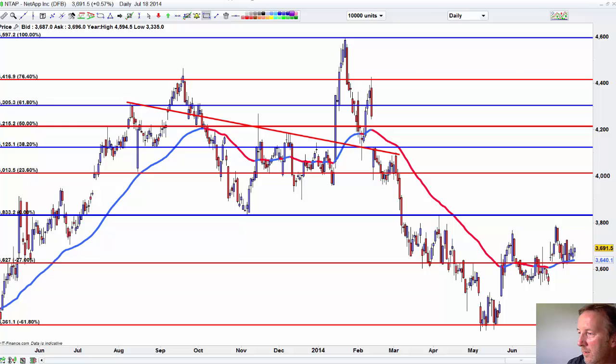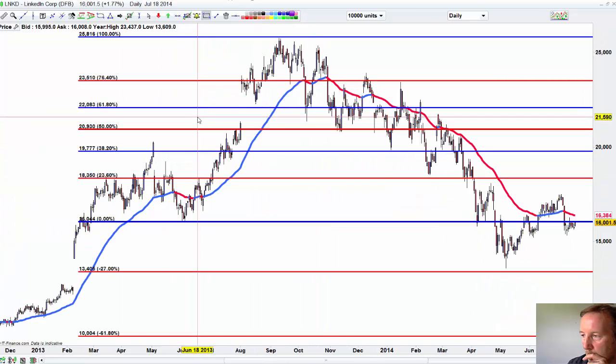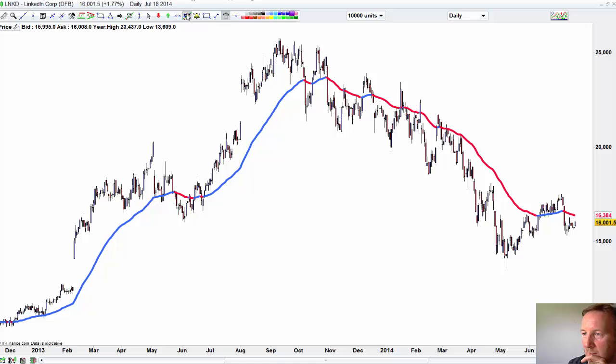NetApp, talked about that the other week. I am actually in this, not doing much. Not a great weekly chart, but I'm actually in this. Now LinkedIn. Let's update the chart on this. This has been battered.